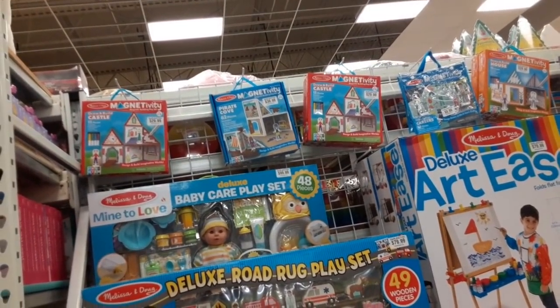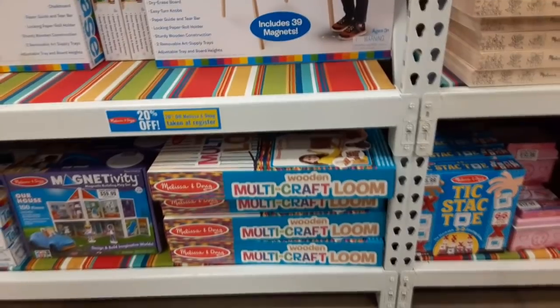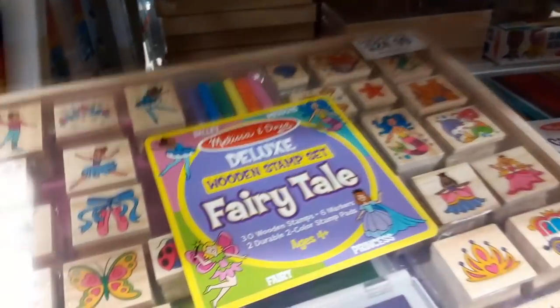Yeah, there's an art easel and deluxe road playset. There's a baby care set too, but it was like $50. Over here we have magnet sets. Here's a loom. I want to start doing looms, and I thought it was funny that I found one for kids. That easel's neat. Some stamps that are really neat. I thought I would think that was cute, cool as a kid. Just a bunch of art stuff, like crafting stamps.